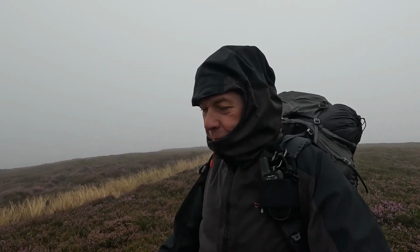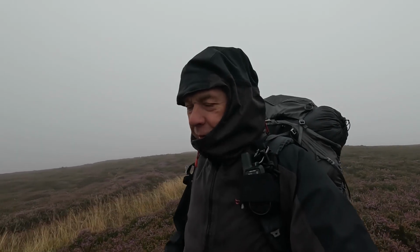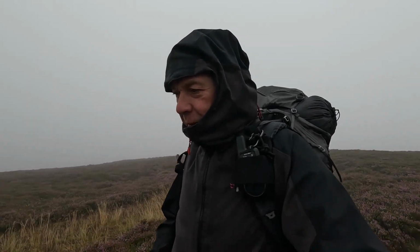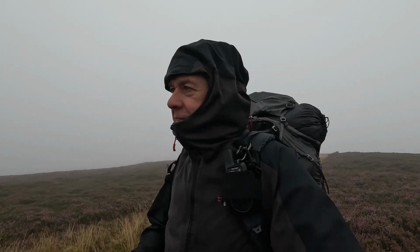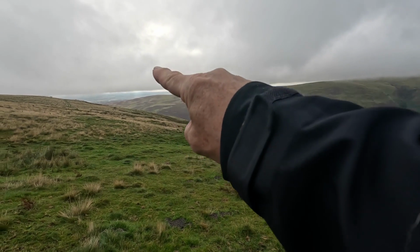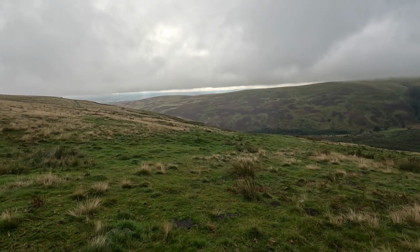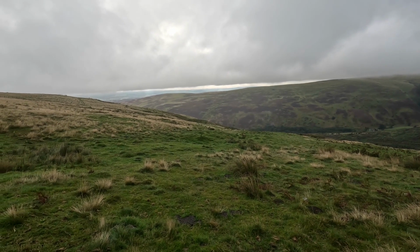I think it's the best time to be out, really. We've got a little bit of weather, a little bit of a challenge, a little bit cooler. Fantastic. Cheers. You can just see the sun shining off the sea. It's promising for this afternoon for my pack rafting.